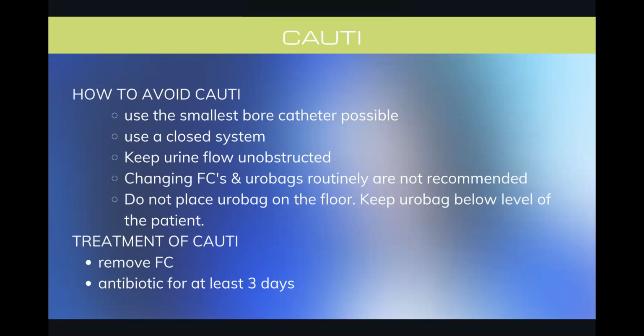So sorry, I'm sometimes OC and I look where the nurse puts the urobag. Before CS or before hysterectomy, it should be hanging on the side of the operating table, and not placed on the floor. However, the urobag should also be below the level of the patient so that the urine will flow downward through gravity.